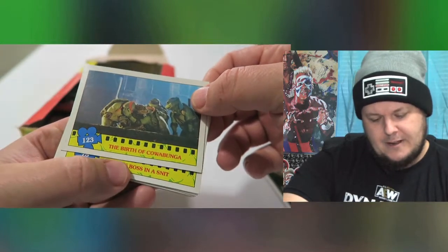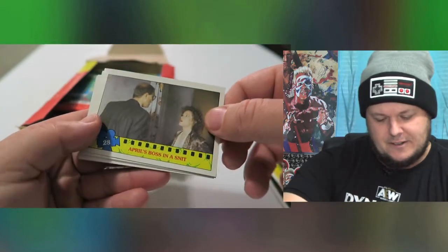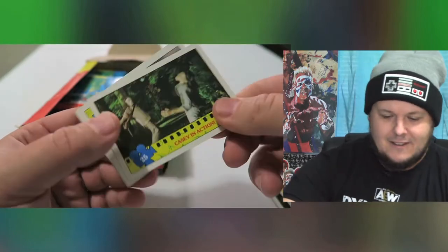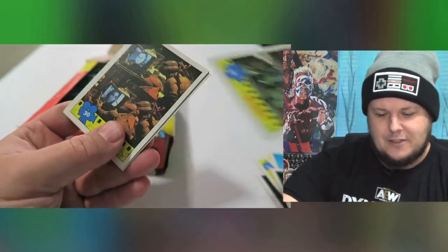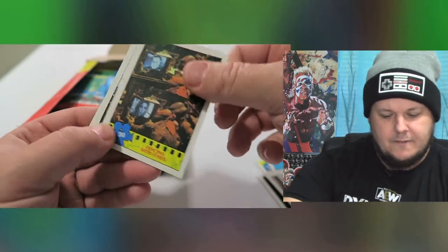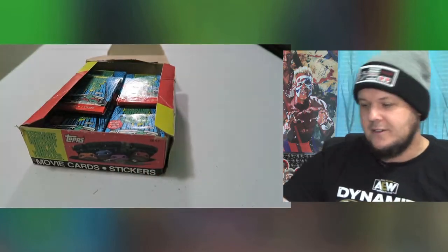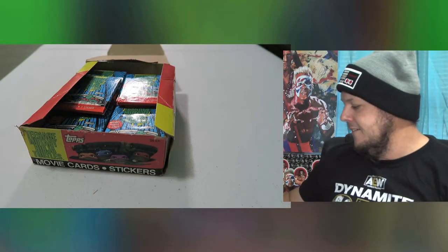Crashing April's Party, The Birth of Cowabunga. Yeah, we're gonna start seeing some duplicates here now. Shredder in the Alps. Casey in action, bathtub. Fencing with O'Neill.